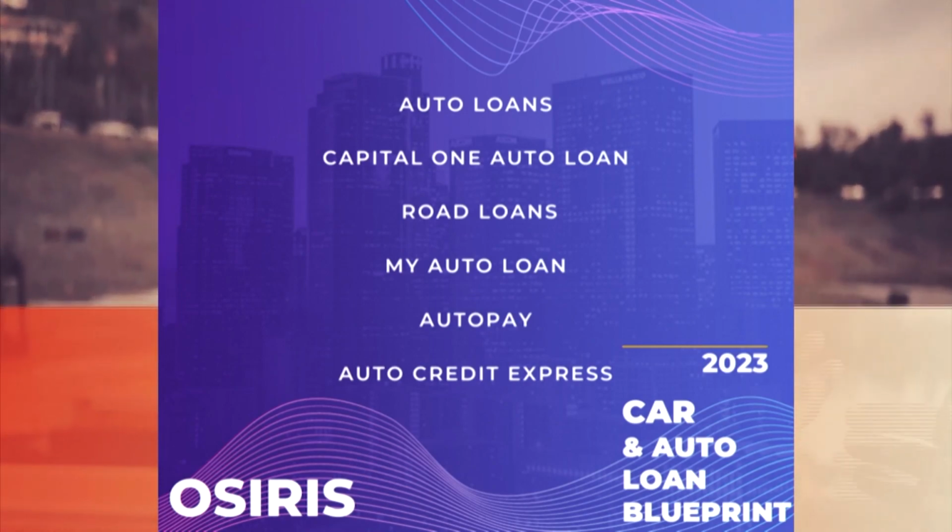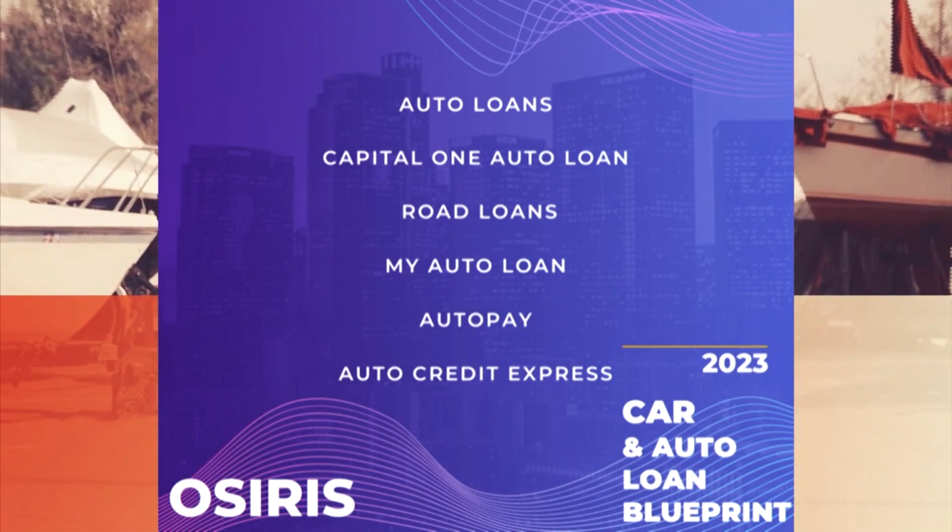You have options. Capital One Auto Loan is very easy, okay? Road Loans is another one that is very easy and lenient when it comes to your credit. AutoPay is another website, and Auto Credit Express is the final site, okay?